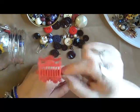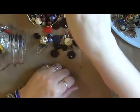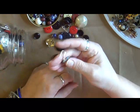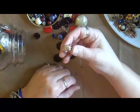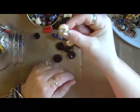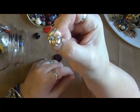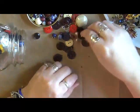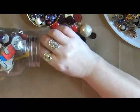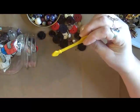little plastic guy, like a circus piece. Remember those? Those were out not too long ago. Everybody was making earrings out of those. Huh? That's supposed to be a dog. Looks kind of creepy to me. It was a creepy dog. We have an arrow.